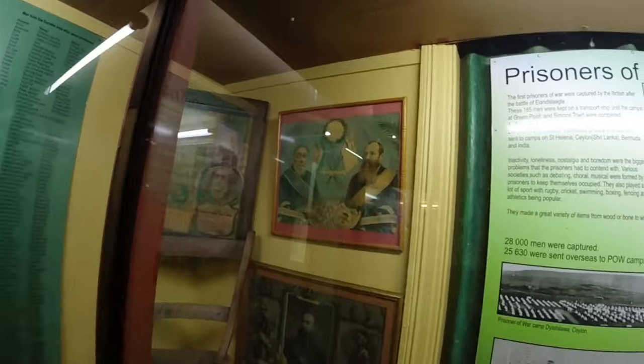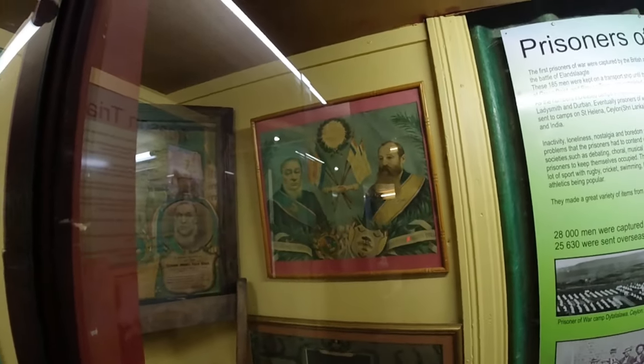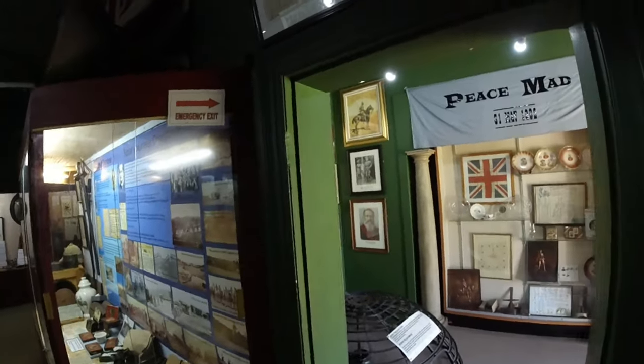Oh, look at that beautiful stein and Kruger. Beautiful old footprints. Yeah. So now we're leaving out here. Oh, look at that.